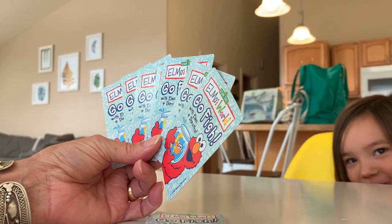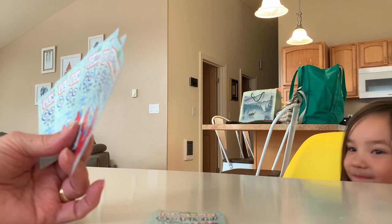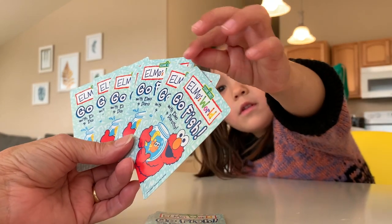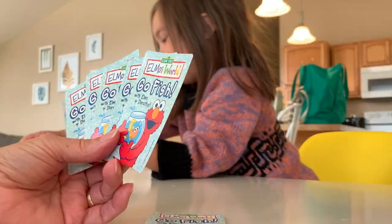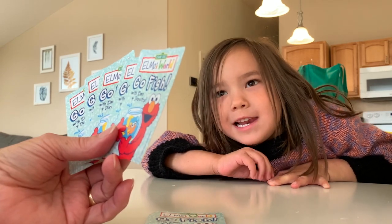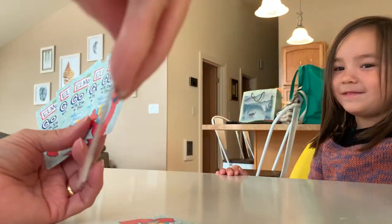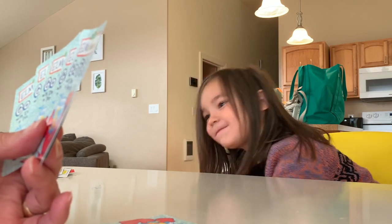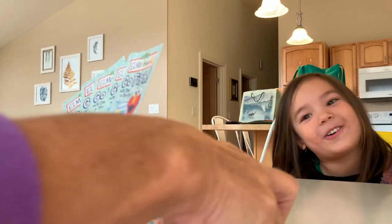Any matches? No. Do you have the fish with the drum? Let me see. Say please. Oh, I got a match. Oh, nice. Do you have the fish with the drum? Let me see. Say please. No. Go fish, huh? Go fish. Ah, look what I got. What the? You got matches? I got a match. Your turn. You have the fish with the flower. The flower? No. Turtle! The fish.